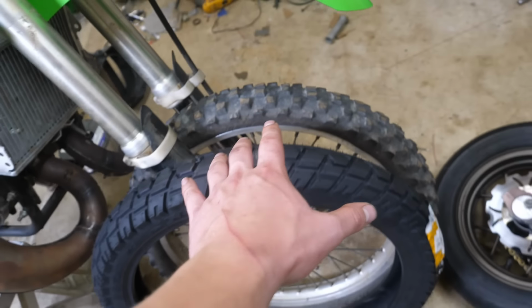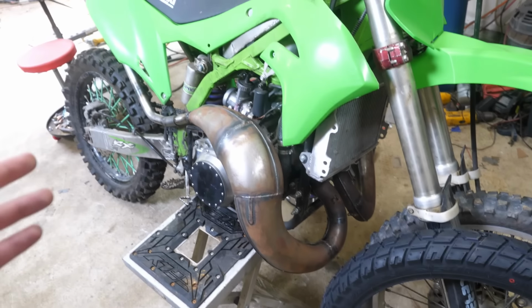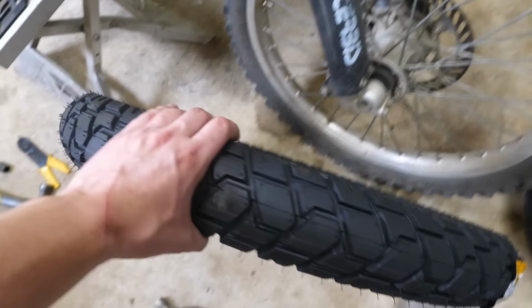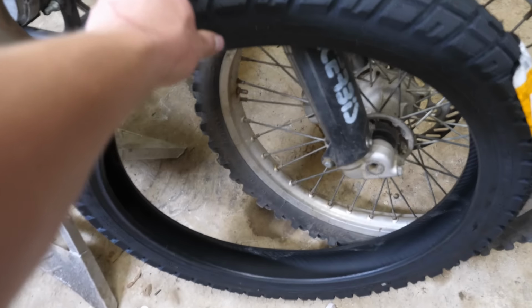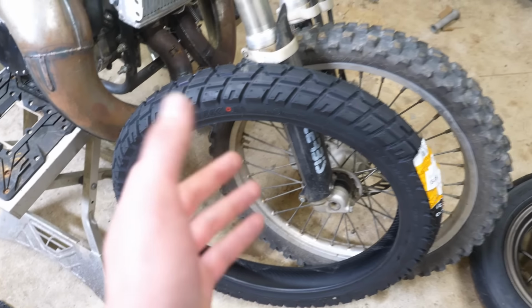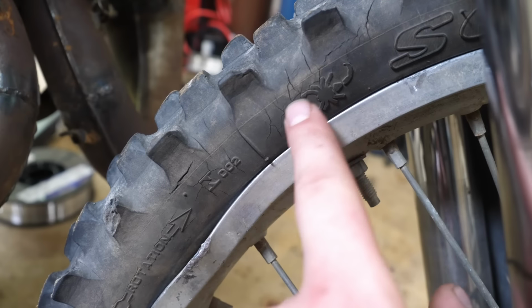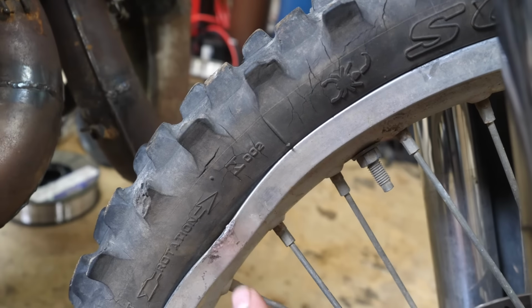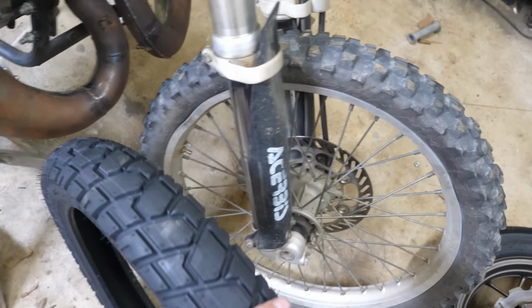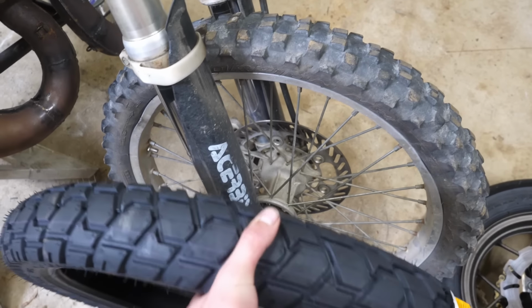I'm going to go ahead and pull these wheels off, and hopefully my local tire shop can get them on for me, because I heard a lot of people have trouble with these tires. They're very stiff, so it's very hard to shove a tube in there. You can see the tire is pretty badly dry rotten, and I gotta go ahead and fix that. So I'll probably shove that in my hydraulic press and try to bend it out.